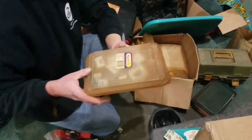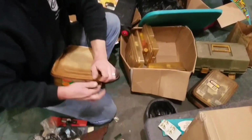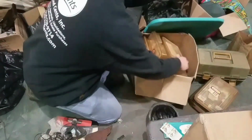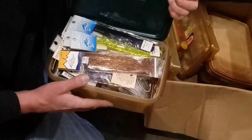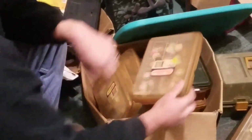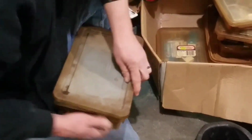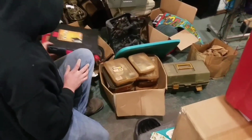And you can tell how long they've been sitting in the locker. Look at that covering on them. More brand new feathers. More. All different stuff for making your own flies. There's all the string for tying the flies. What's in this one? More feathers. Wow. There's tons and tons of that.